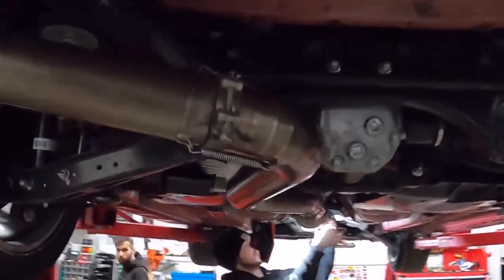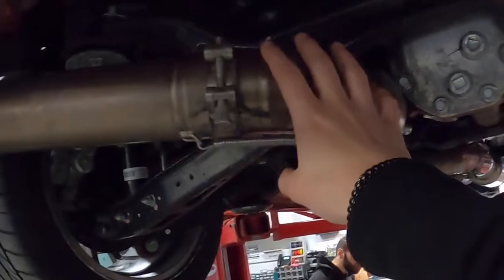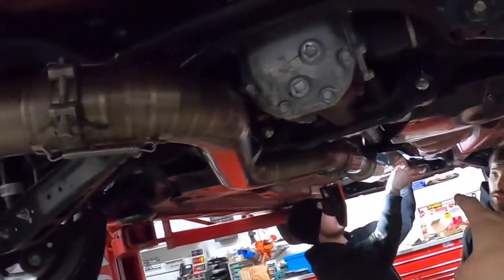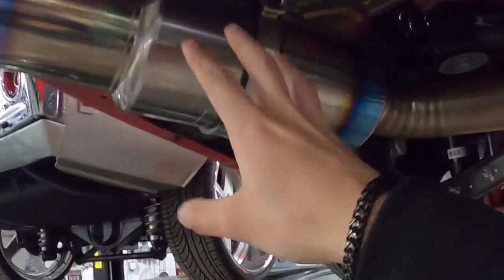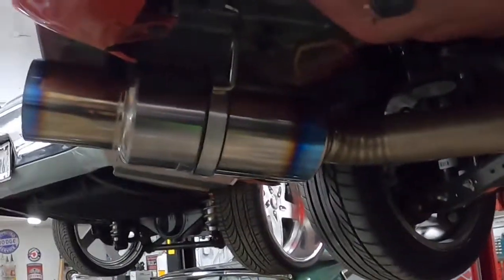All right, guys. There you have it. Mocked up, super easy install. It took less than 30 minutes. He left everything loose, just getting everything kind of mocked up, and then he's going to make adjustments, start from the cat back, and work his way back as far as getting it all aligned and tightened. And then we'll be able to drop this thing down and get a little sound clip before we end this video.